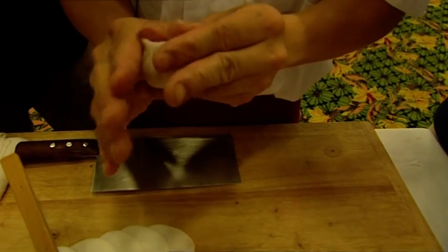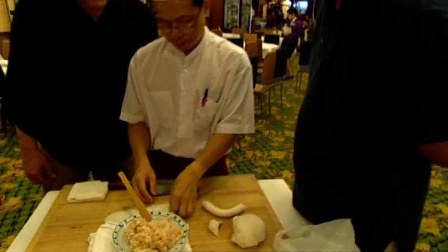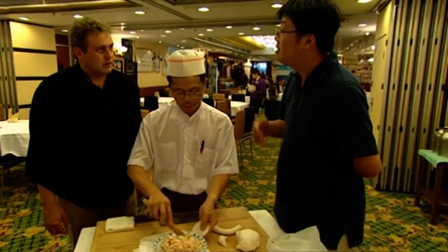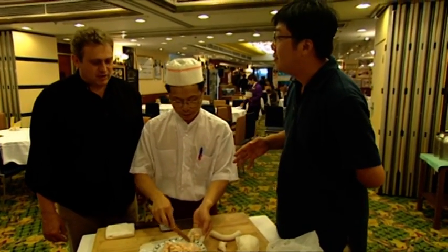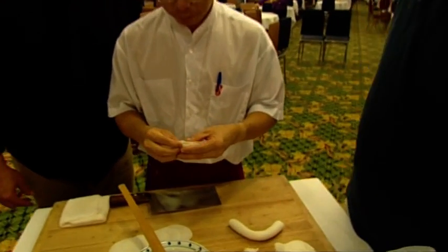Well, it looks quite straightforward, really. It's quite easy, actually. Can I have a go? Of course, you can have a go. By the way, it will take Mr. Chen 6 years to master this. Okay, let him have a last look, and then you can have a go.